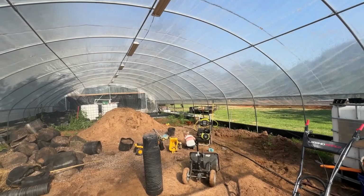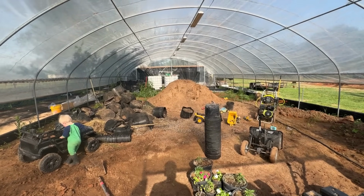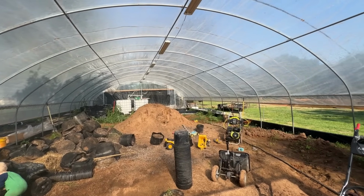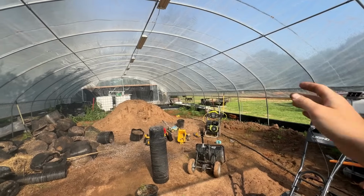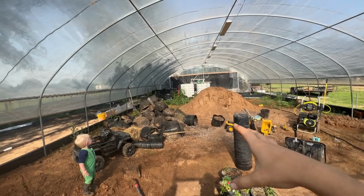Look at Goose chasing those chickens. Oh, the water's coming all the way to here. That's good. That's perfect. Water the whole greenhouse at once. So basically, it's going to break down the clay so I can go in there, till it, use a shovel, and finish leveling off everything, and we can put our planters up.